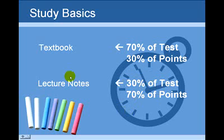So when I ask you this question now, where are you going to focus 70% of your time, energy, and effort, and then where are you going to focus 30% of your time, energy, and effort? It would make sense to study 70% of the time on the lecture notes and then the other 30% of the time on the textbook. So the priority would be around the lecture notes, and then the second priority would be around the textbook.